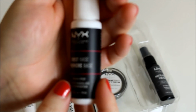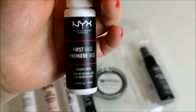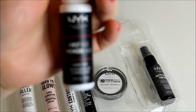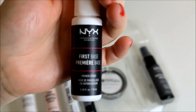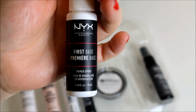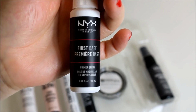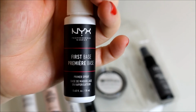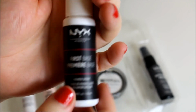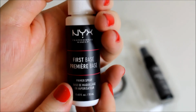And then the next item is First Base Primer Spray. I've never used a primer spray, I've used primers. I'm just recently getting into primers because I've used them on and off. So I'm trying Facefinity by Max Factor at the moment, and another one that I got in this month's Pink Parcel and last month's Glossy Box because they both had the same item in. That one isn't very good. I'm liking the Max Factor one so far, so it'd be interesting to see what an actual priming spray is like, and I will also try this today with the other items that I'm going to try.